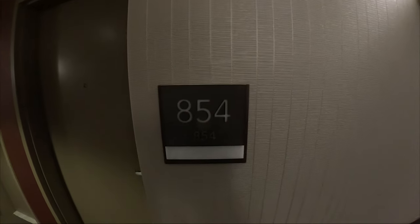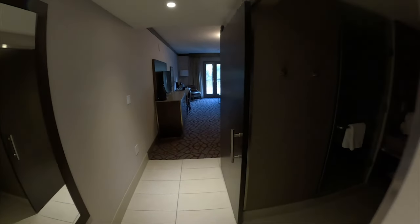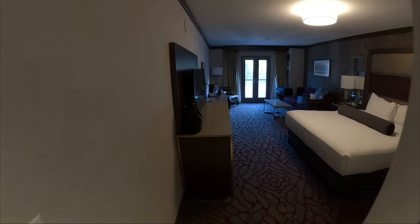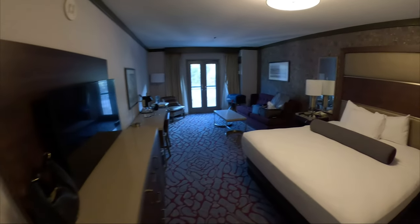Take a glimpse into our junior suite room at Horseshoe Blackhawk. During our stay, we enjoyed the spaciousness and added amenities of this room, which featured a comfortable king-size bed. The junior suite provided extra space beyond a standard room, making it a more expansive and inviting accommodation option.